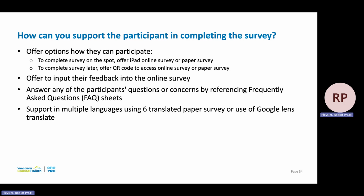Answer any of the participants' questions or concerns by referencing the frequently asked questions, which will be in your resource binder. Support in multiple languages using the 6 translated paper surveys or use of Google Lens Translate via your iPad.